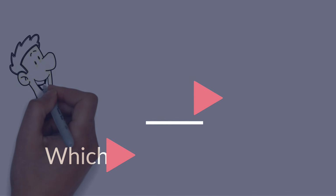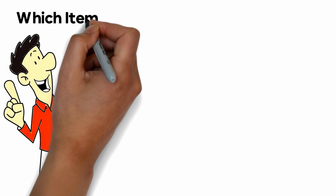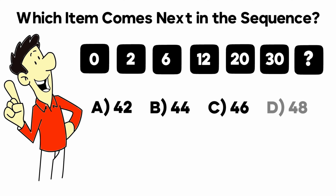Very frequently on the test, you might be asked to detect the pattern. In this question, we're being asked which item comes next in the sequence, and we're presented with a sequence of items. 6 items in the sequence are visible: 0, 2, 6, 12, 20, and 30. And the next item is missing. You're being asked to select one of the 4 following choices. Choice A, 42. Choice B, 44. Choice C, 46. And choice D, 48.